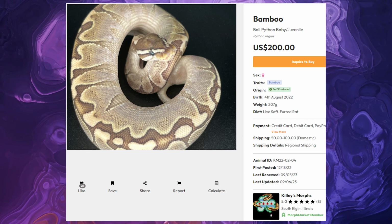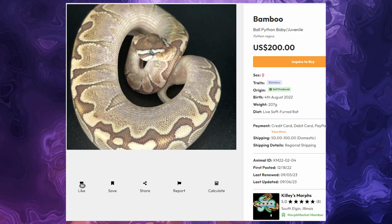Bamboo is amazing. It does a bunch of things, but I said earlier with Champagne that you have to be careful if you're working with Bamboo, because Bamboo does a lot, and therefore if you combine it too much, it can also kind of overtake your pattern. It's hard to beat out the Bamboo pattern, so to speak, but it can be done, and it is an absolutely amazing animal just by itself anyways.